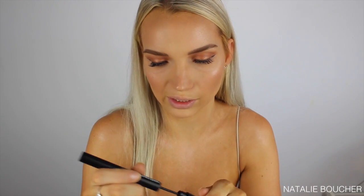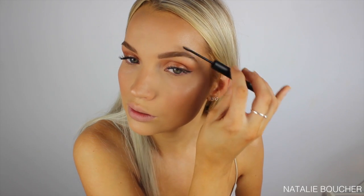I am going to use that Hailey Baldwin brow product because it does have a clear gel in it. So I'm going to use this to set my brows now. It doesn't really feel like it has any product on the brush again.